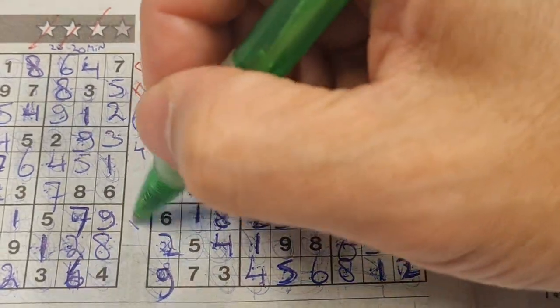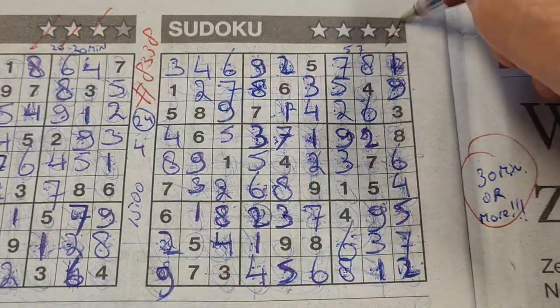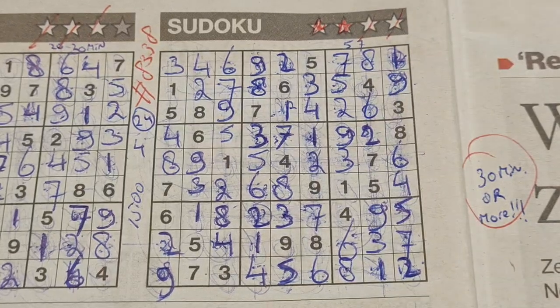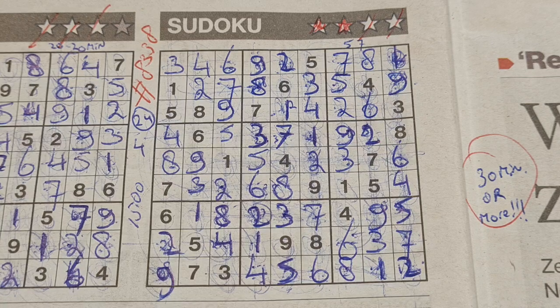Finished in 50 minutes. Well, well, well. 4 stars, no. 3 stars, no. Let me give this a 2 stars. I'm not faster than 50 minutes, otherwise it will be a 1 star. So let me give this a 2 stars, and I like this one, so we do think so. Thumbs up, otherwise thumbs down.